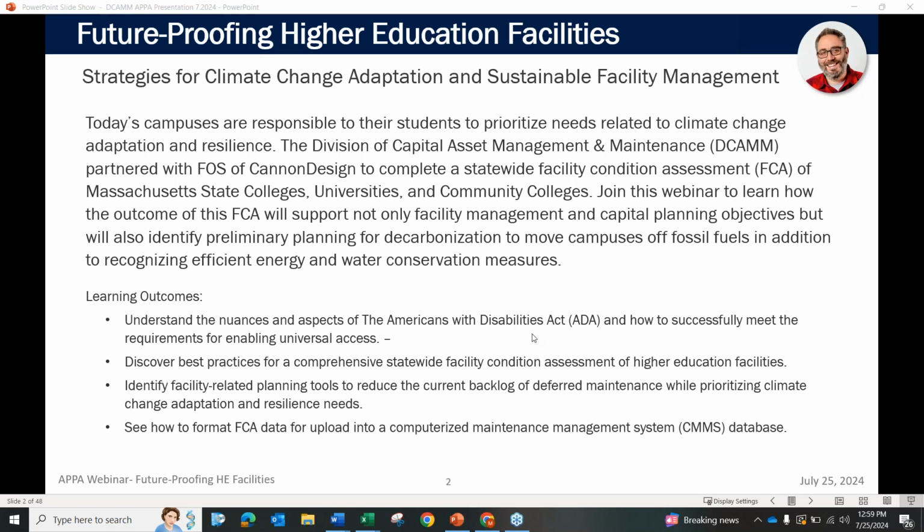I'm going to start with the learning outcomes. We're going to talk about some nuances of integrating ADA with condition assessments, statewide program best practices, integrating deferred maintenance, resiliency, and climate change adaptation, and integrating all of this into a work management system.